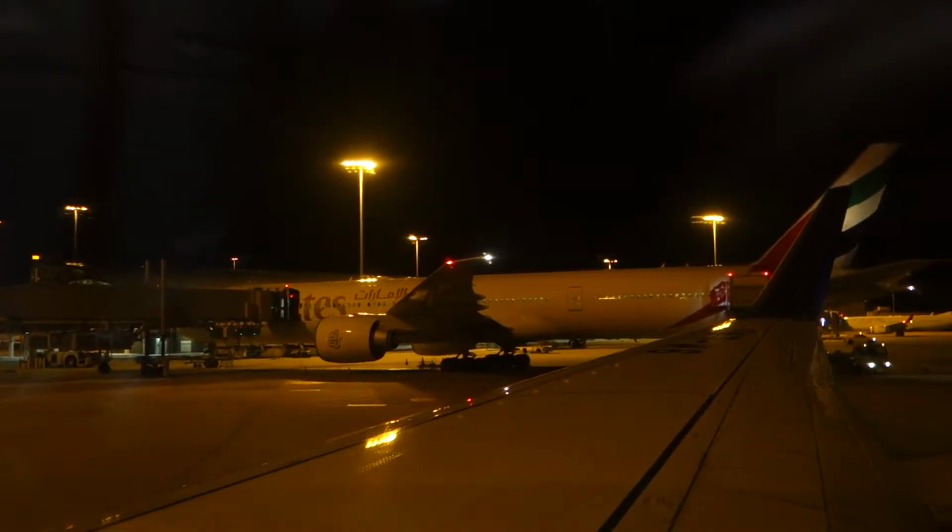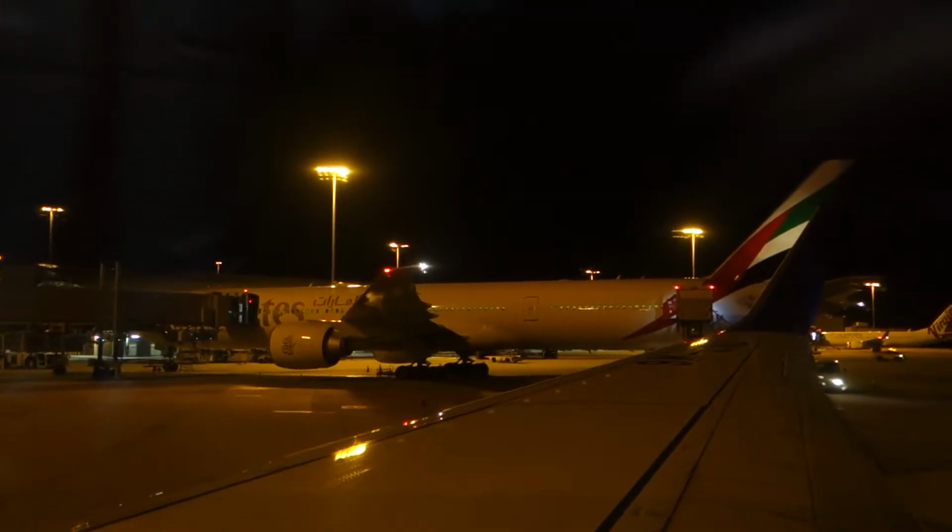We pushed back and began taxiing to the runway about 40 minutes after our scheduled departure time. We taxied to runway 03, which is quite a long way from the international terminal. Here's a speeded up clip of that.